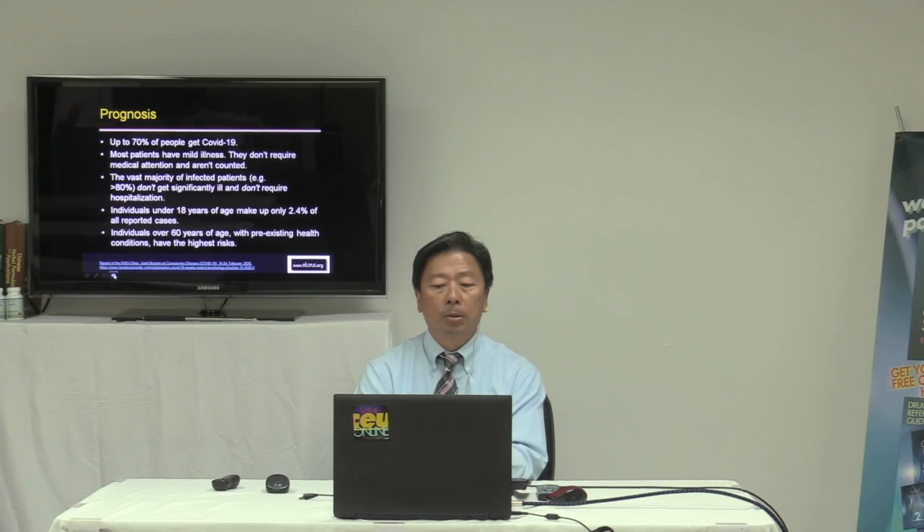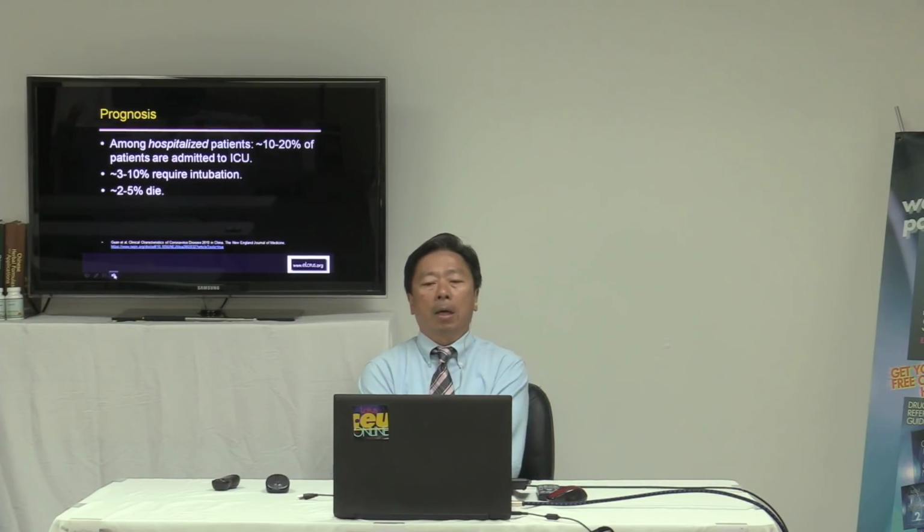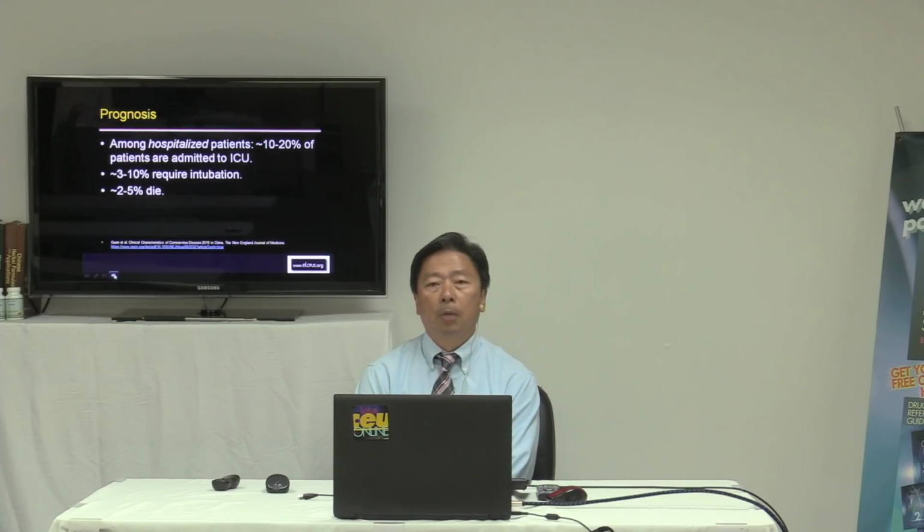And also another piece of good news is patients that are under 18 years of age only make up 2.4% of all reported cases. And this is a summary from the WHO Commission. However, even though young patients are at less risk, that means older patients greater than 60 years of age, especially if they have pre-existing health conditions, will have the highest risk. Among the patients that are hospitalized, 10 to 20% will be admitted to ICU, 3 to 10% will require intubation, and the mortality is somewhere between 2 to 5%.